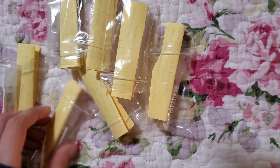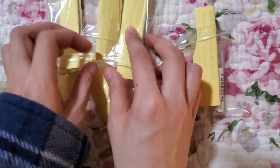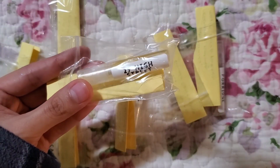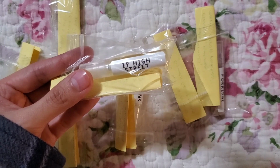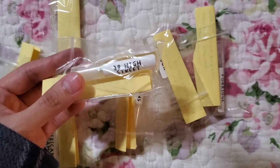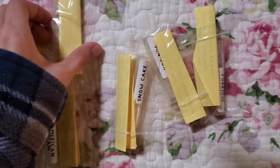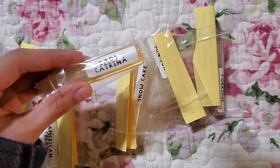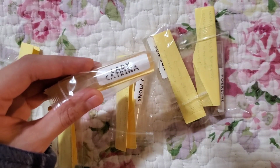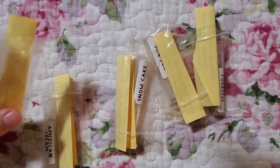The other one that I would get again, where is it? Not this one, not this one. But I think the overall winner of all the samples that I got was this 29 High Street Lush Dupe. Also has great reviews on Etsy. So yeah, overall pretty good. For example, Lady Catrina, I can easily get zesty or substitute this for another one, but this was another one that I did enjoy, but I just wouldn't purchase it again.